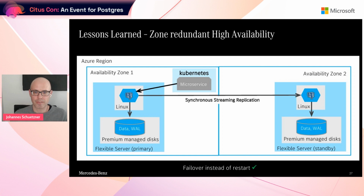The application always connects to the primary server, and all the data changes are replicated synchronously to the standby. That way, the servers remain transactionally consistent. That means no transaction gets lost if it has been committed, even if there's a downtime. It enables the failover, and that's what I like. The application just needs to reconnect and then ends up with a new server if needed.